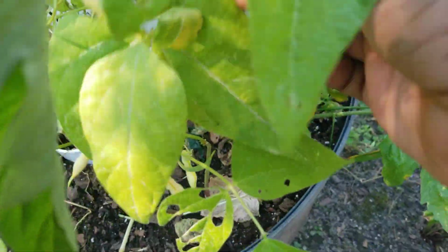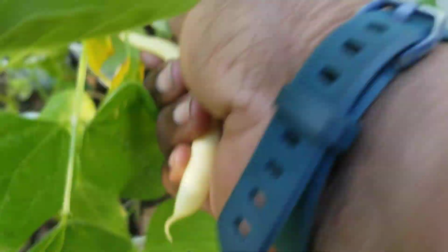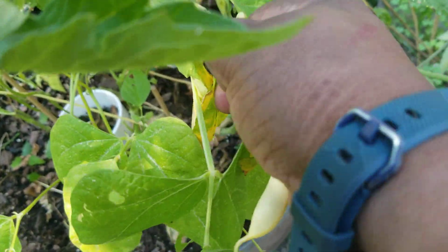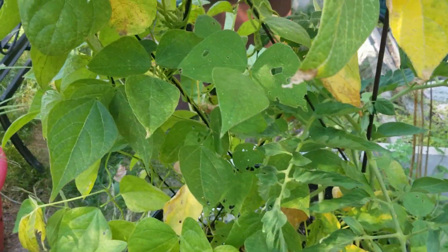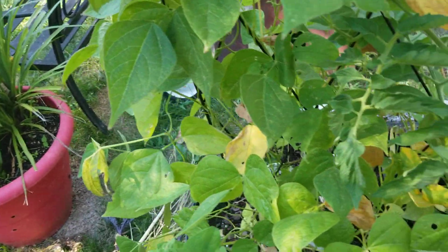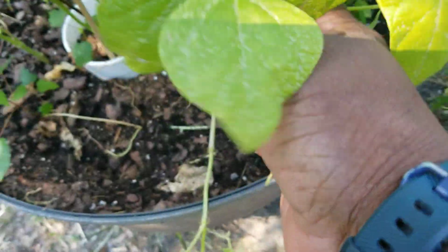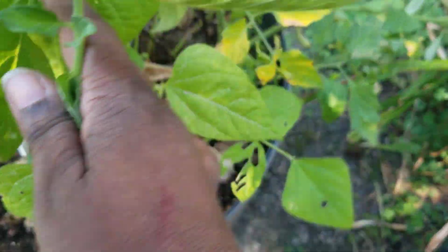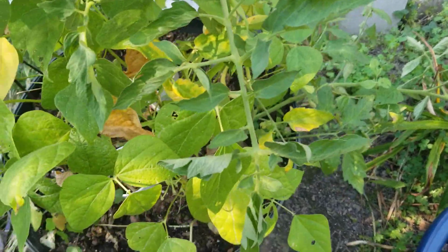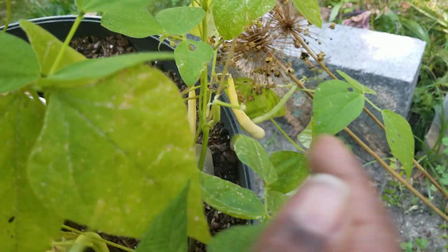Ooh, there's a bean right here. Let's get this one. You see this one? Take that one off. Add it to our basket. Let's keep looking. This bean plant has a lot to look through. Oh, here's one down here. See this bean right here? Take that one. Thank you. Woo, I see some on the corner. Now the tricky part is getting over there. So let's see. You see him over there?